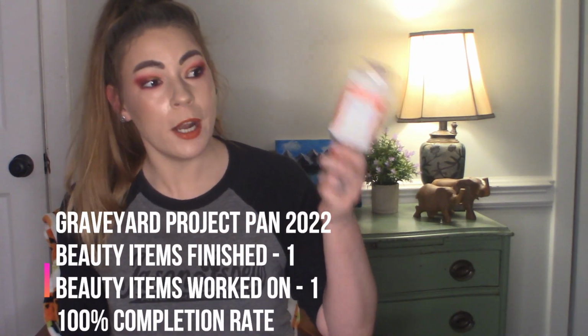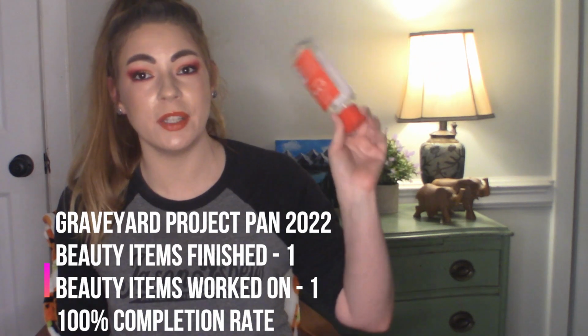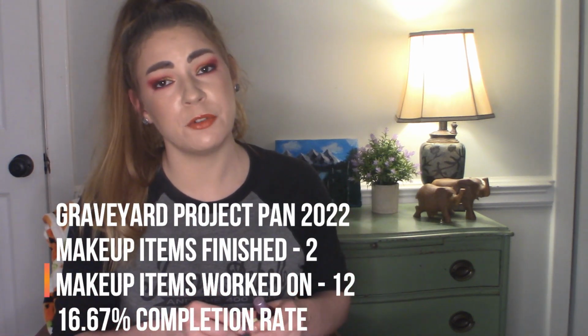Okay, so like I said with the beauty items, we've only worked on this 1 lotion and we finished it. So we have a 100% successful completion rate as far as beauty items go within the Graveyard Project Pan. If we look at the makeup, again, we finished off 2 items. I have worked on 12 makeup items so far within Graveyard Project Pan.